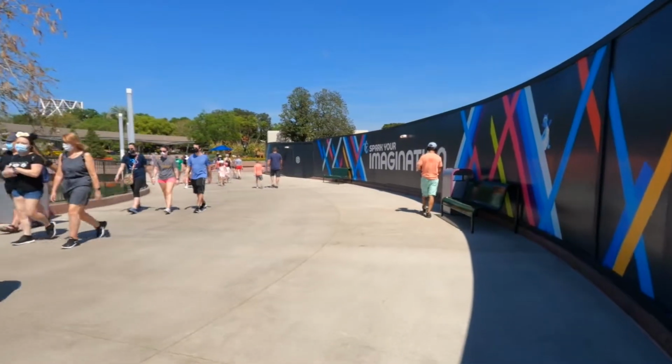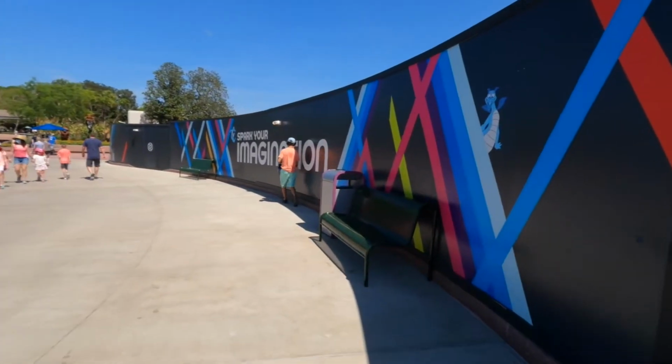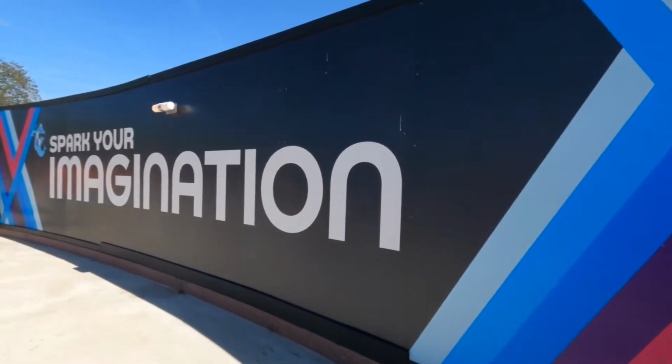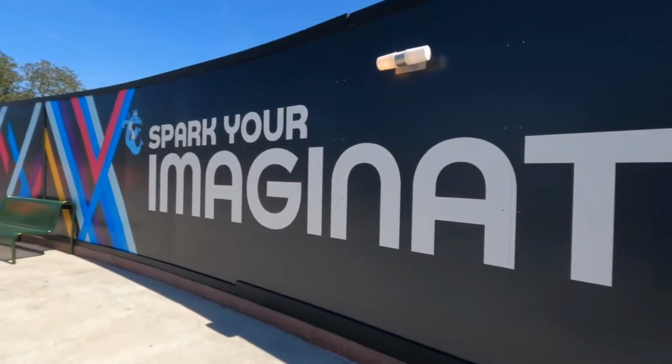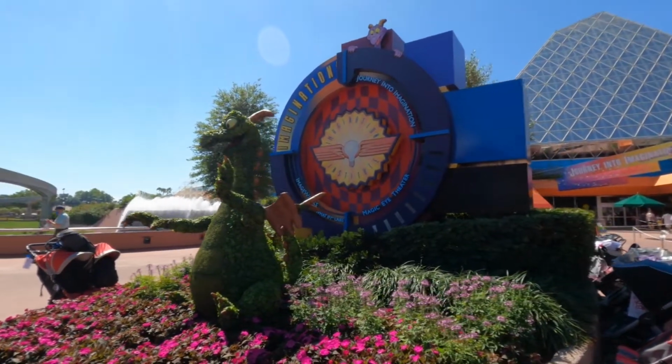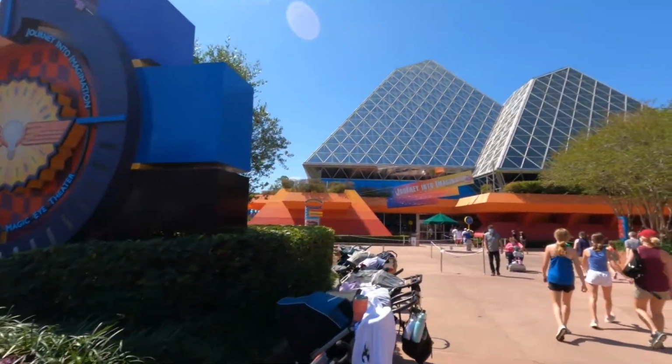So here we go. Back over at Future World. Maybe we'll go see, I don't know, maybe that little guy. What do you say? And it's time for Journey into Imagination. Let's go.